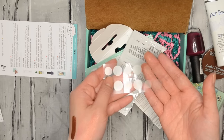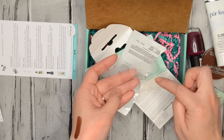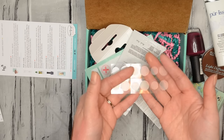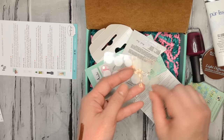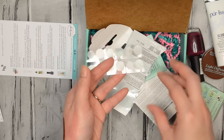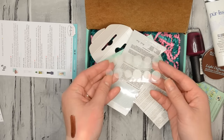But yeah, you peel off one of these circle patches, and they have different sizes. So they have these slightly larger ones and then these smaller ones, I guess, depending on the size of your blemish. But when you feel like it's coming on, you take one of these, peel it off. It's like a little sticker. You stick it on your pimple, and it's a concentrated amount of that salicylic acid to help dry it out and make it go away a lot faster.